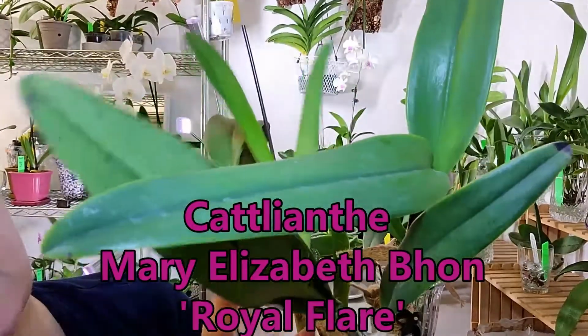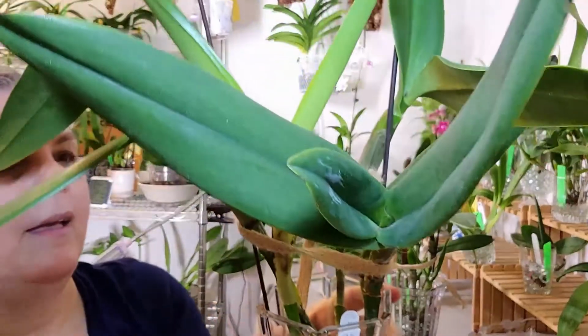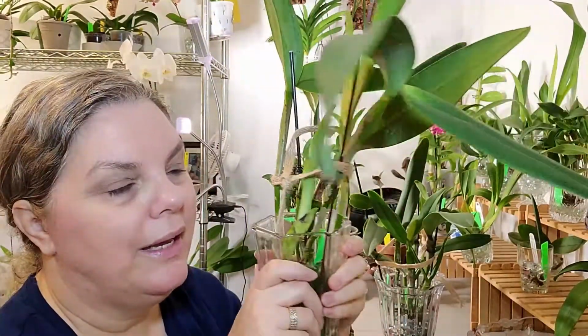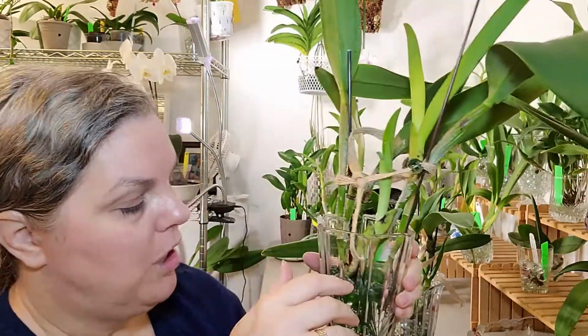I don't know if you can see her. There. And then there's one in the back that is attempting to grow. But when I checked her roots just to figure out why, when I noticed some of them were already dying, they were all shot to pieces.